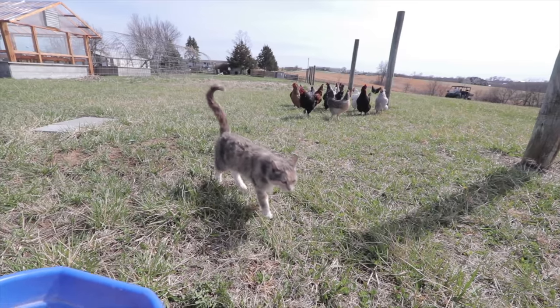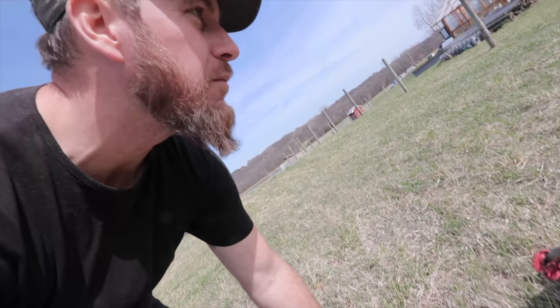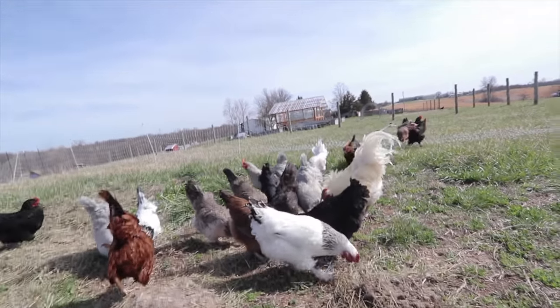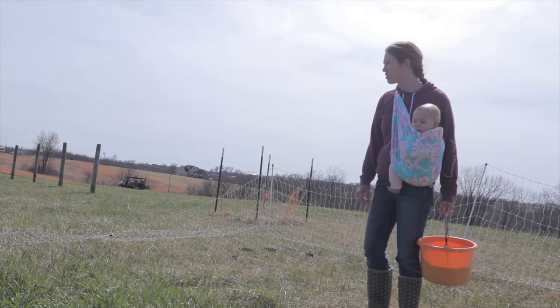Here, chicken, chicken, chicken! All right, we got about 15 of them here. Come on. We still got about 10 or 15 back there. All right, we got about two-thirds of them in. We got about 10, 15 left over there.